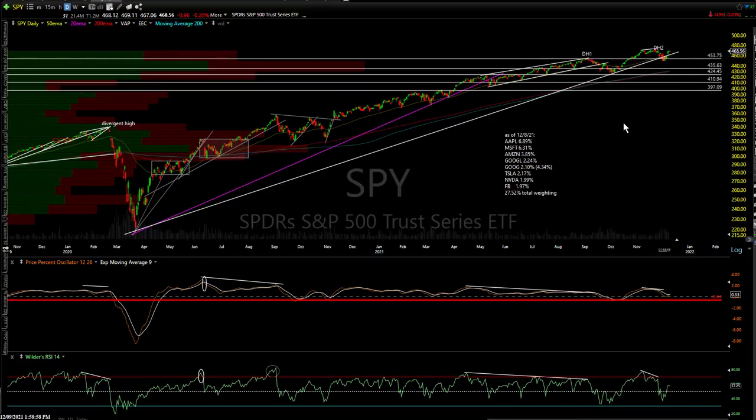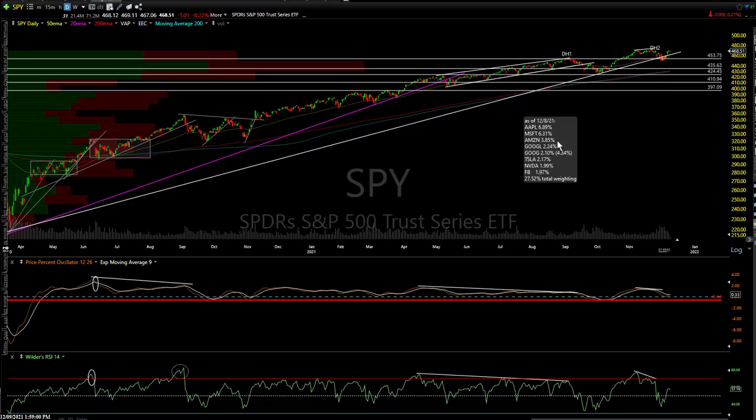So I updated the holdings of both SPY and QQQ today. You might not be able to make this out on your screen, but I'll read it out to you. As of today, here's how SPY is weighted. Apple, top component, 6.89%. Microsoft, 6.31. Amazon, 3.85. Both share classes of Alphabet total 4.34. Tesla, 2.17. NVIDIA, 1.99. And Facebook at 1.99. Cumulatively, those 7 companies comprise exactly 27.52% weighting.